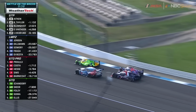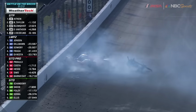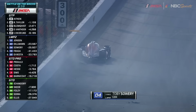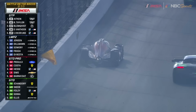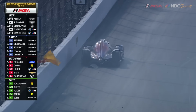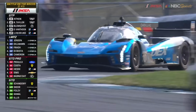Just amazing. And time! Gonna hit the wall. Boom. Oh, there's the yellow. This is the guy who was told, I'm tired of you hitting race cars, by his team manager. And big benefit to Ricky Taylor and Wayne Taylor Racing there. They were counting on a yellow to make it work, and they just got one. Yeah, they were trying to get to the lead, and ideally that happens, but you'll take second if you can.